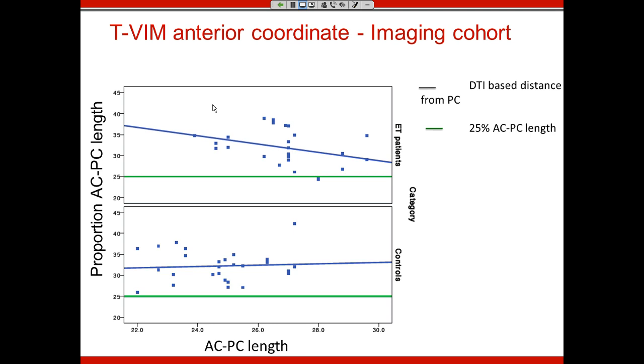Same with anterior coordinate, where you can see that there is a lot of variability. So for patients with an anterior commissure, posterior commissure AC-PC length of 27 millimeters, you could see that there was a wide range of where this nucleus could be in different patients. Again, kind of confirming that it's capturing the individual patient anatomy in these patients.